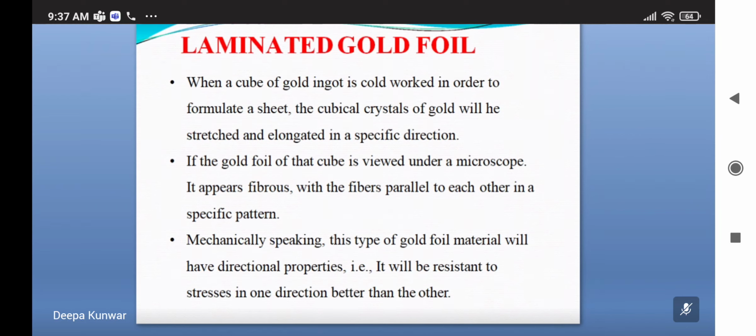Laminated gold foil. When a cube of the gold ingot is cold worked in order to formulate a sheet, the cubical crystals of gold will be stretched and elongated in a specific direction. If the gold foil of a cube is viewed under a microscope, it appears fibrous. Laminated means it will have a fibrous structure.